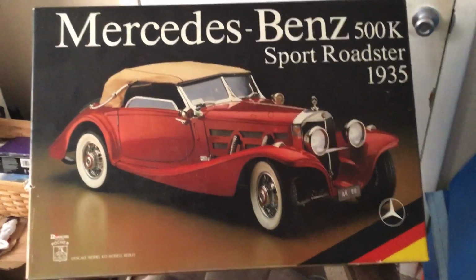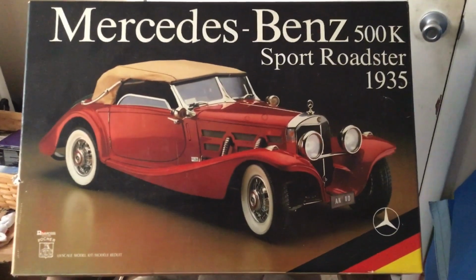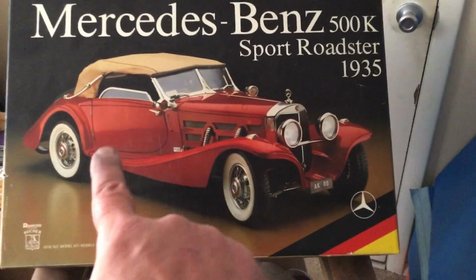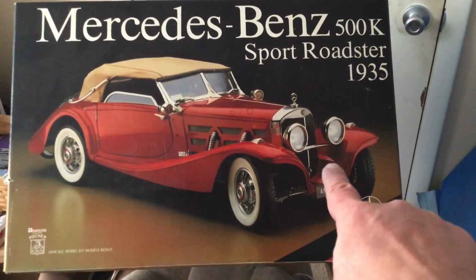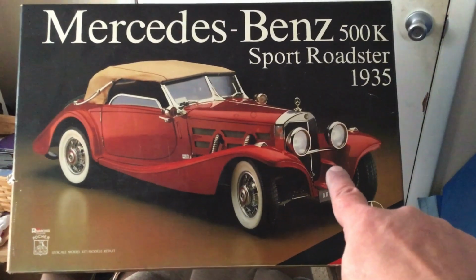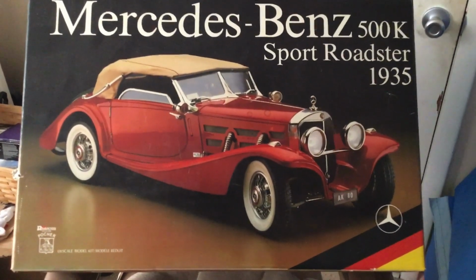Now, I already did a complete build series of a Mercedes, almost exactly like this. The main difference is this does not have the third light and a couple of horns right there. So there's just a couple of very minor differences, but everything else is pretty much the same.